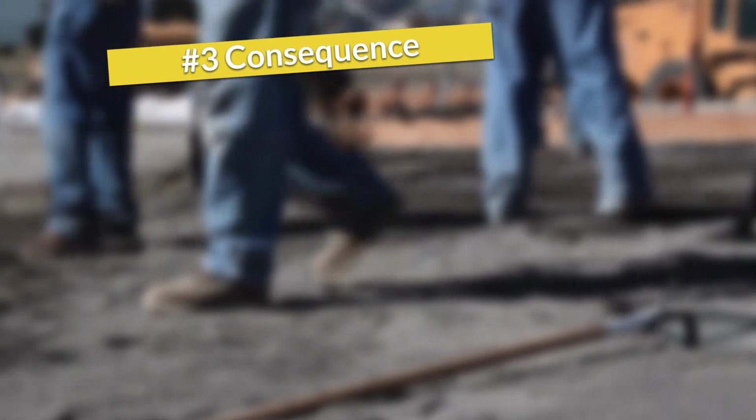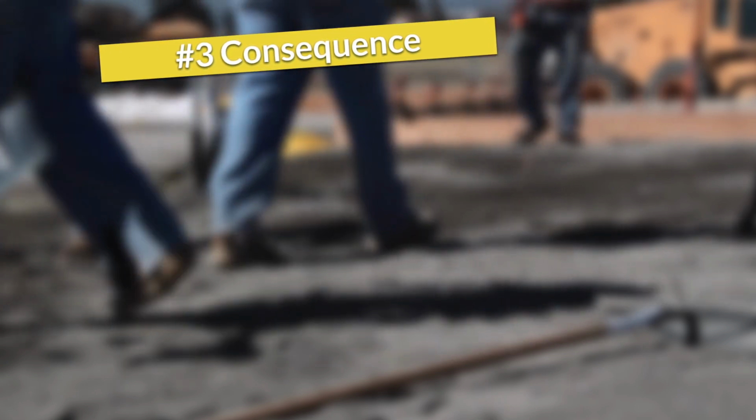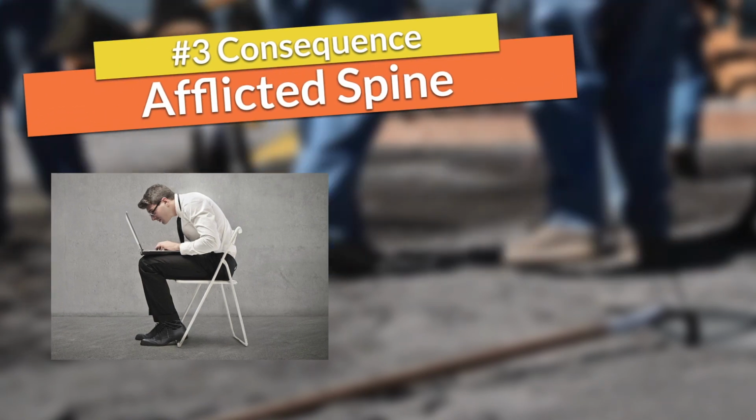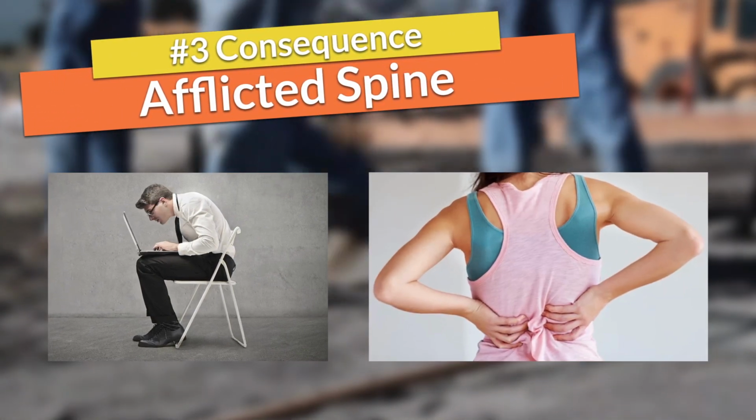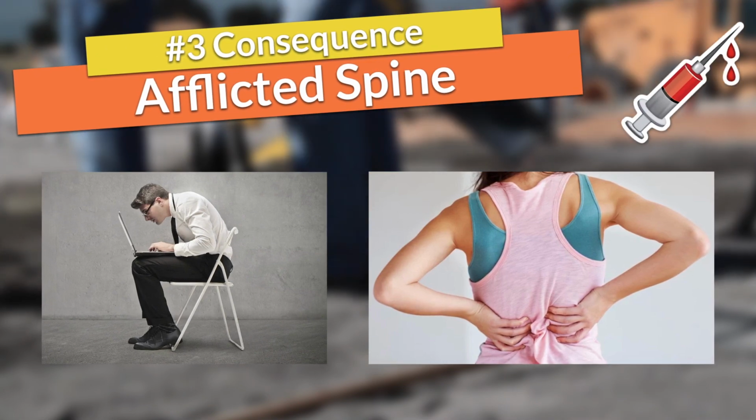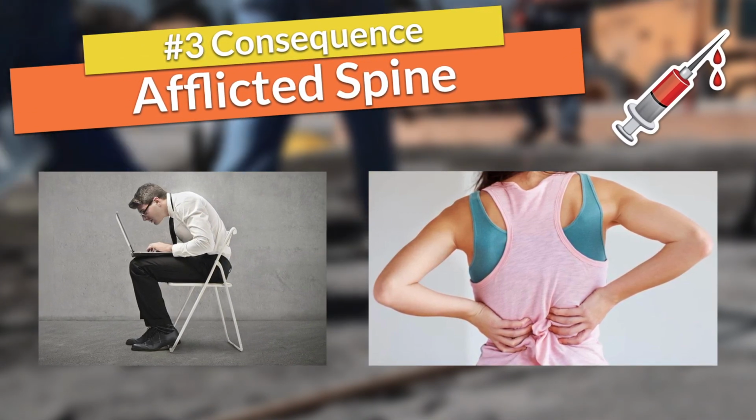Finally, this pain will result in the worker adopting a posture to compensate for that pain, and that posture will not at all be healthy. In fact, it will be so cramped and anti-ergonomic that it will affect the spine, which will lead to lower back pain in the short term, and to serious back issues that may require surgery after many years of adopting this position.